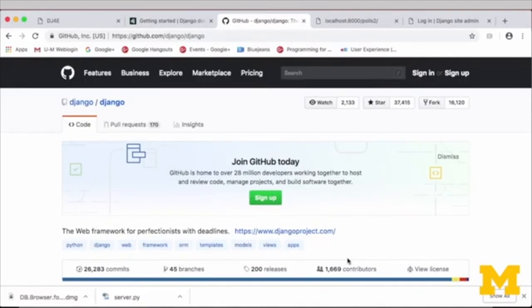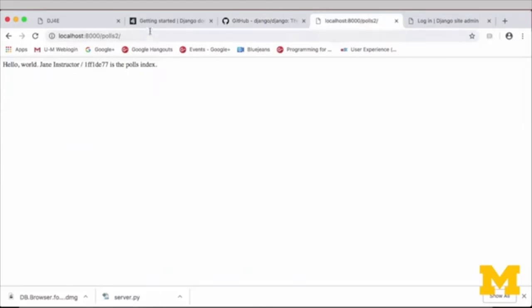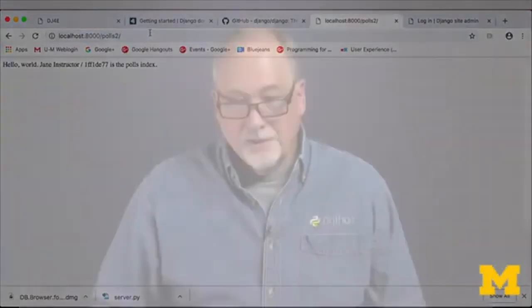And so what I'm going to try to do is take you inside Django, and the application that we write is going to be really simple. It's this polls application that just prints out hello world, because this isn't a Django class. This is really kind of how object-oriented works inside Django.